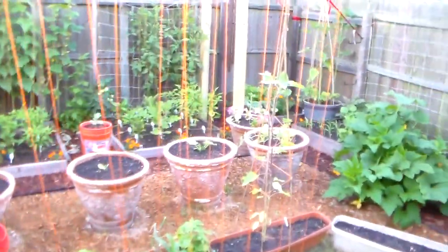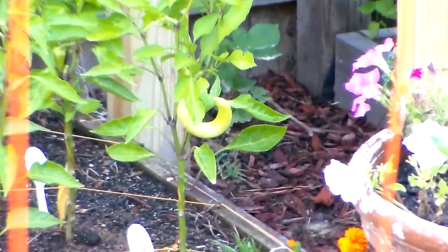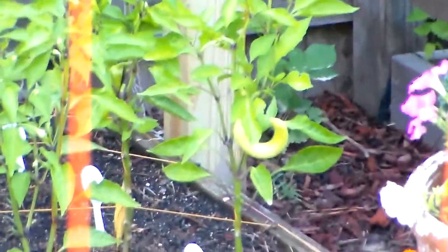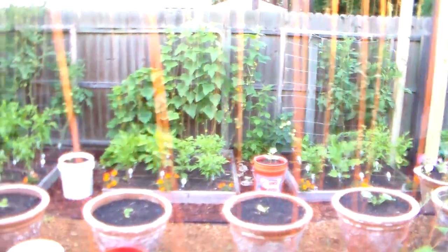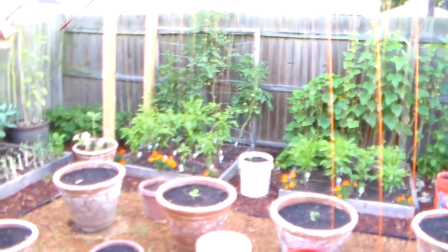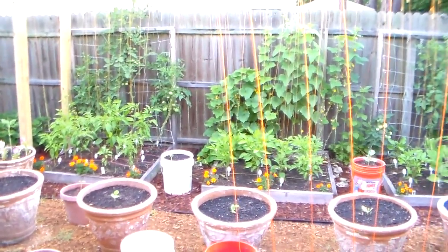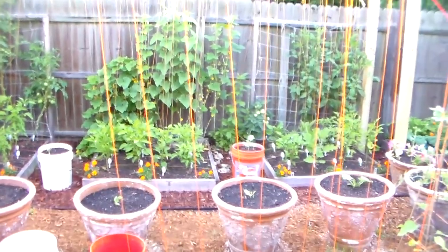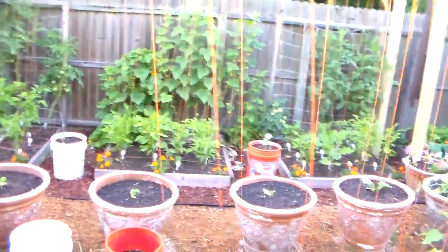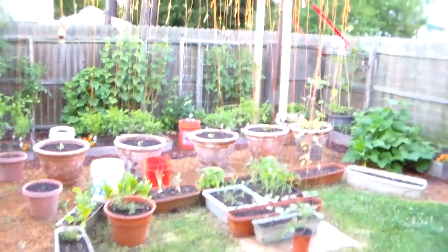So anyway, here is my update one week after the Azomite, Epsom salts, and whatnot. Everything is just super tall, super green, super big, and the cucumbers were delicious. Last year I let them go to about a foot long. This year they were only maybe 6-7 inches long, and they were just awesome. So here is my update from one week later.